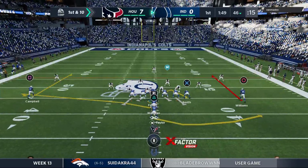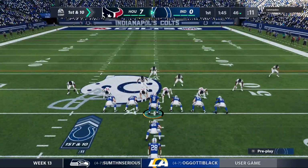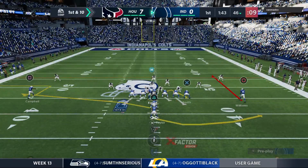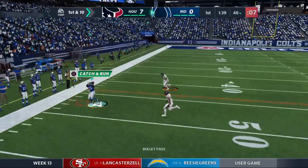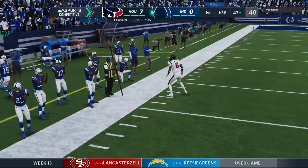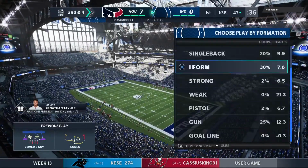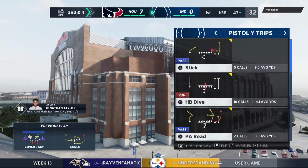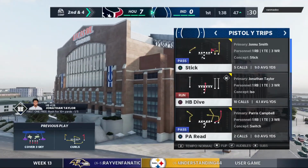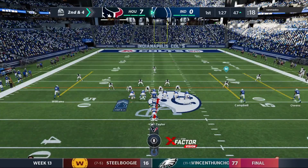Back-to-back good plays have them on the move on 1st down. Eason will find Paris Campbell. That's complete, and he's able to take it across midfield before going out of bounds. A gain of 6 there on 1st. A 6-yard pickup brings up 2nd and 4.